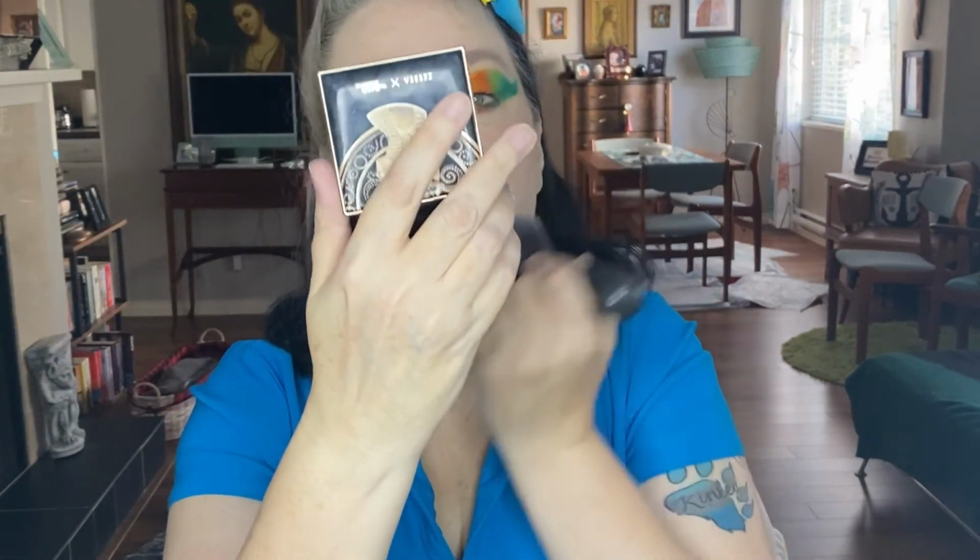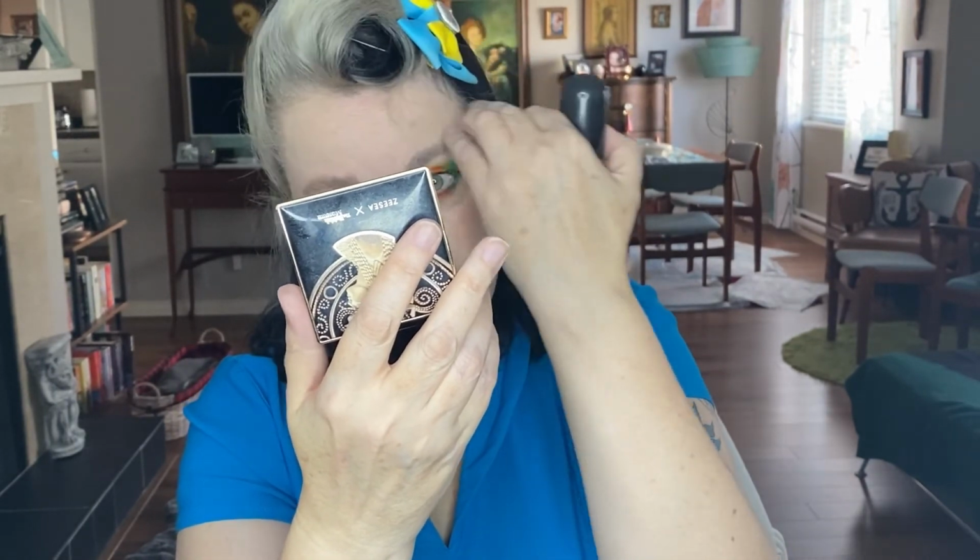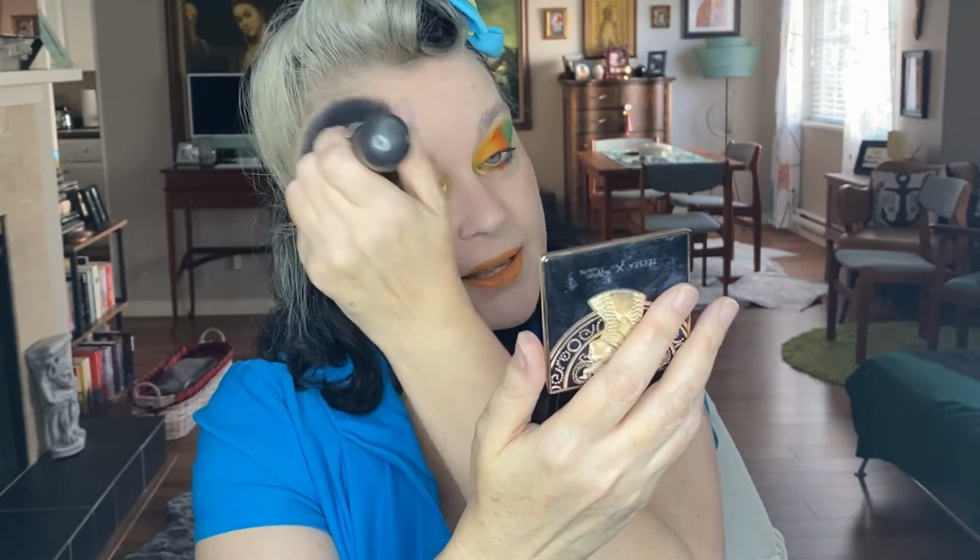So I'm just using a pressed powder, and then I'm just going to give everything a little bit of a blend. Got a couple hairs here today that are just not wanting to do what I'm asking them to. There we go. Everything is blended together. Now I'm going to take my Charlotte Tilbury Airbrush Flawless Setting Spray.